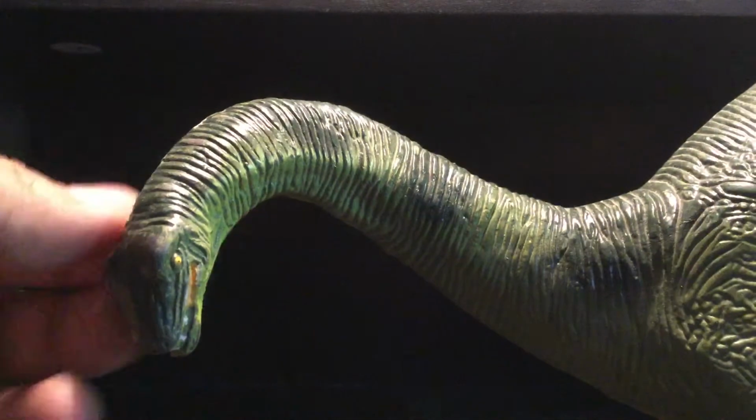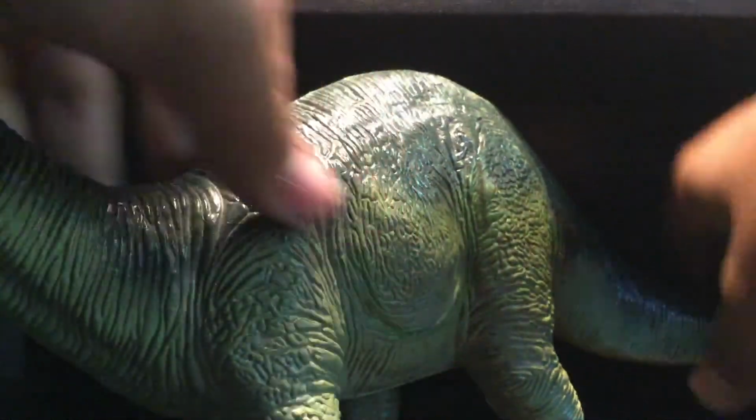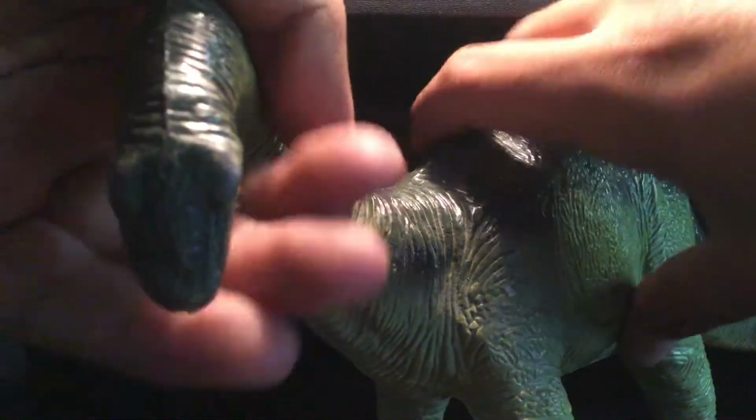For Carnegie, I only have one, and I only like it for the reason of its size, and that is the Apatosaurus. I like it for its size. It's not accurate again, but it's understandable because it's a very old model. But I like it for its size because I view Apatosaurus being a big, massive dinosaur, and this basically gives me all that I've been wishing for.